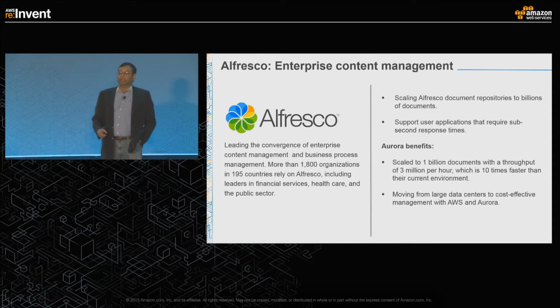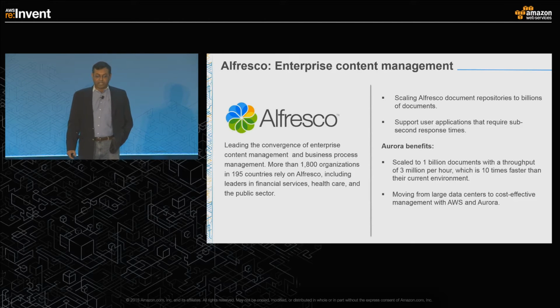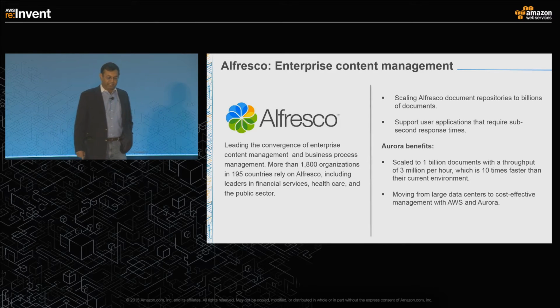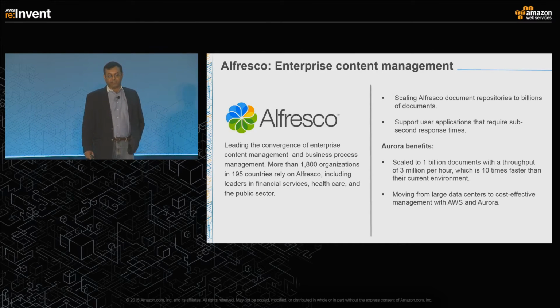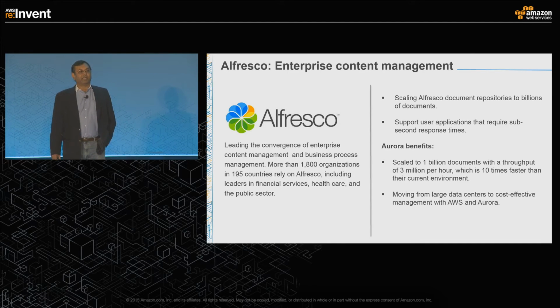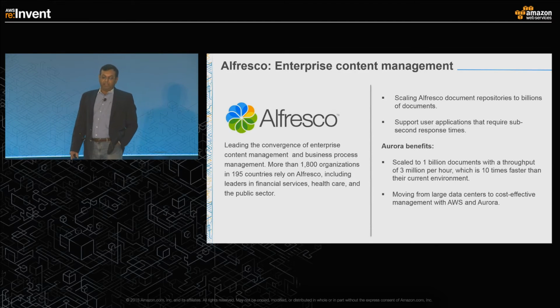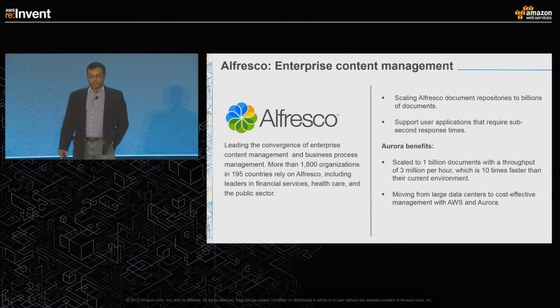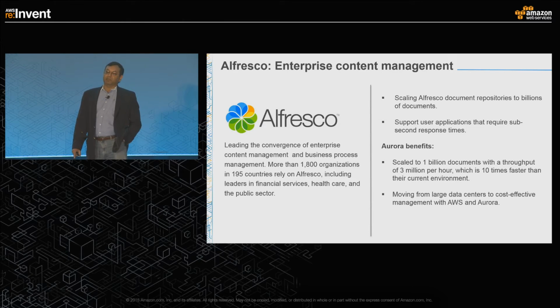Alfresco is another one of our customers. In fact, John Newton from Alfresco just gave a talk in the session before this. They are an enterprise content management company with 1,800 customers in 195 countries, including leaders in financial services, healthcare, and public sector. They wanted to build a document repository on the cloud which will scale to billions of documents, and they did that with Aurora. In fact, they scaled to 1 billion documents with a throughput of 3 million documents per hour, which is 10 times faster than their current environment in MySQL.